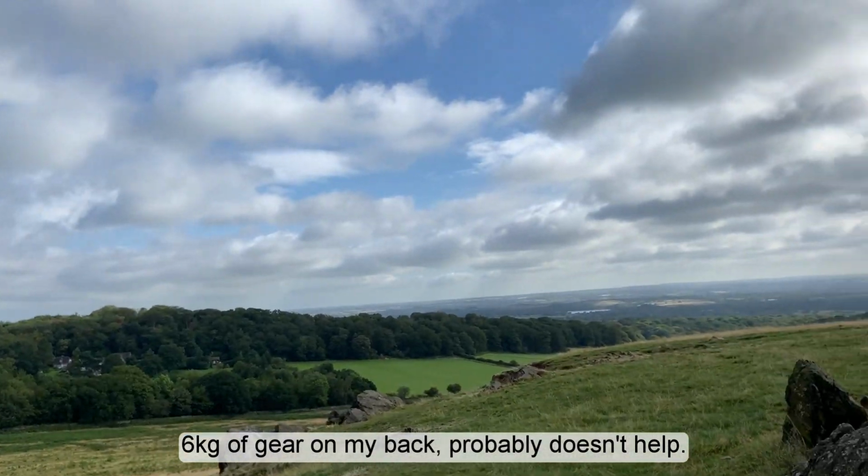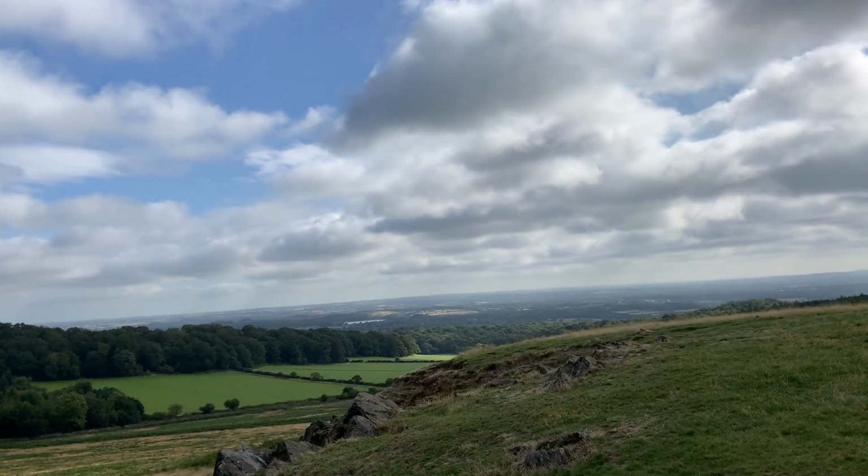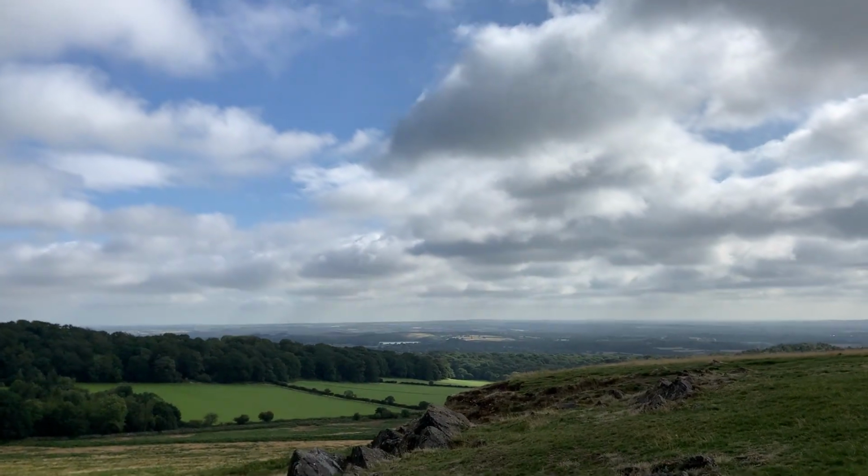But worth the ascent because, you know, you get a view over pretty much the rest of the round over there. That's the direction we're heading in. Past the reservoir over there, over the hill into Mount Sorrel, and then down into Cossington.